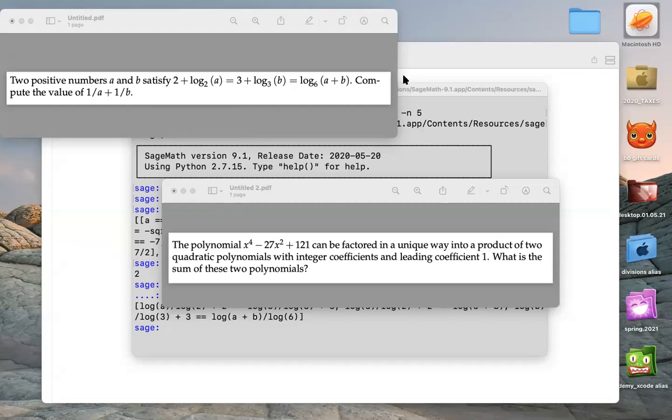But anyway, it says the polynomial x^4 minus 27x squared plus 121 can be factored. Now, by the way, it can be factored. They didn't say how it could be factored. Then they go on to say it can be factored in a unique way. That means there's going to be a unique factorization of the problem. And then they say it's factored into a product of two quadratic polynomials with integer coefficients and a leading coefficient of 1. And then it asks, what is the sum of the two polynomials?